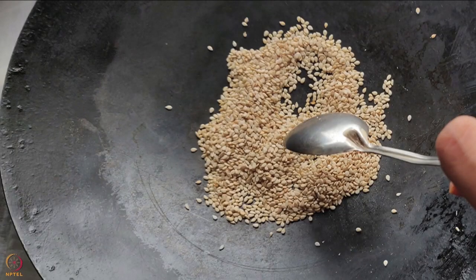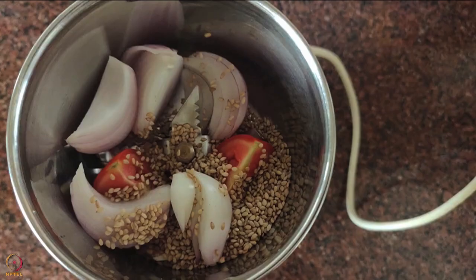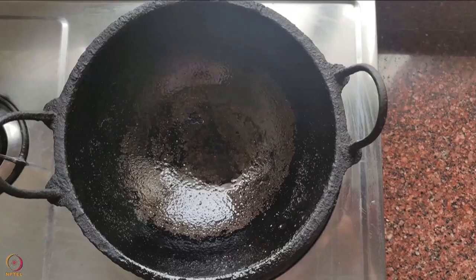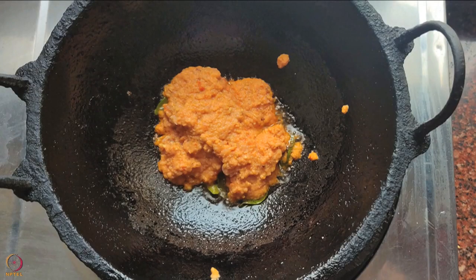Next, dry roast the sesame seeds in a pan on medium heat. Let it cool. Keep 1 teaspoon of sesame seeds aside for garnishing. Grind the onions, tomatoes, and 2 teaspoon roasted sesame seeds in a mixer. Make a thick paste. Heat oil in a pan. Add curry leaves and the paste.